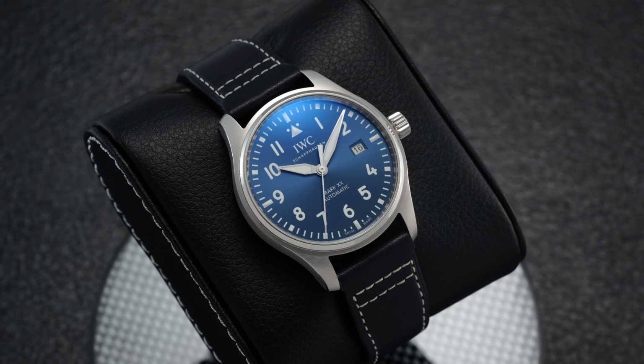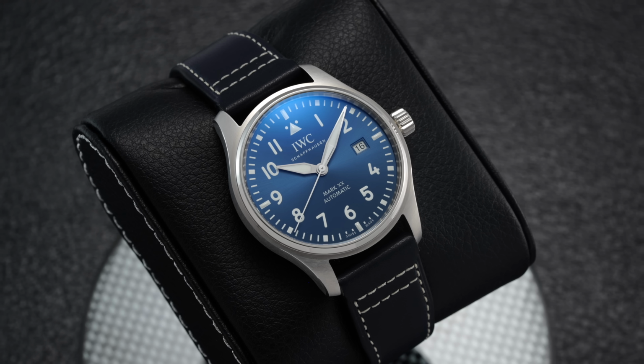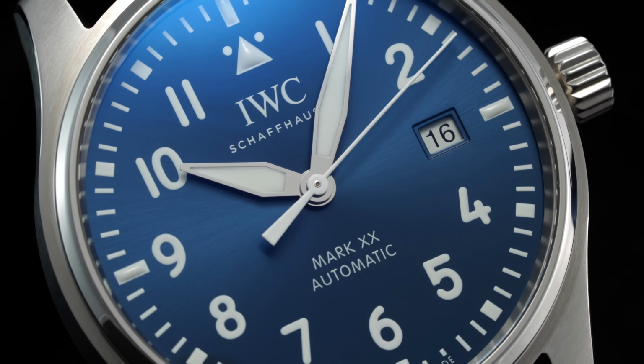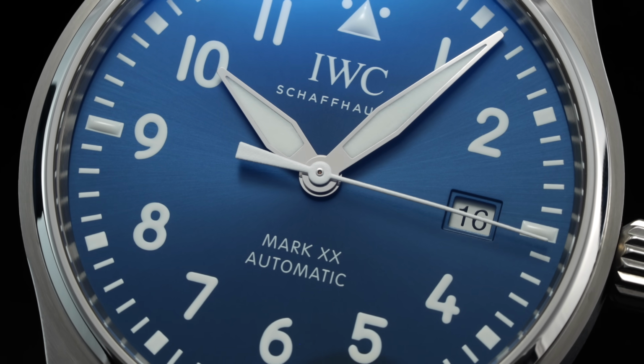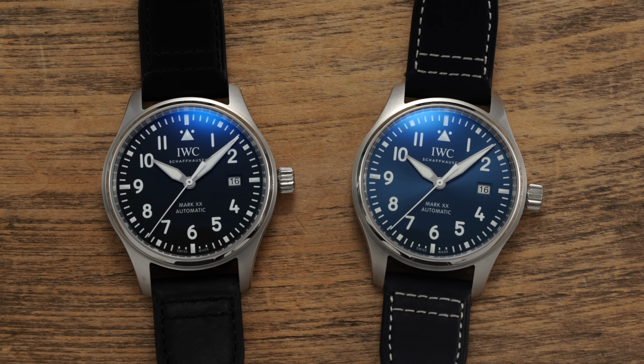So the Mark 18 basically shifted over and jumped a whole number to the Mark 20 in terms of where this language is coming from, really from a history of pilot watches that dates back to 1936 from IWC, originally unveiling the reference 436 in 1936, and then they shifted into creating Beware watches during World War II, establishing that Flieger DNA alive and well all these years later.